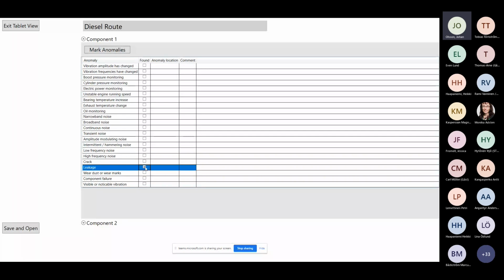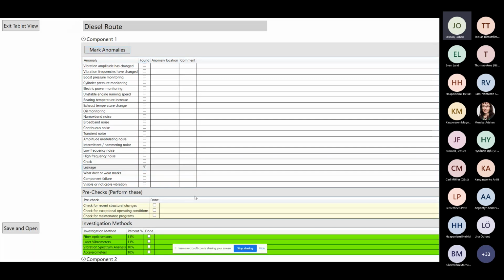we might choose a leakage, and then we would mark the anomalies, and then the program would guide us in the sense that we would always perform these pre-checks. These are not that significant, but they're there just to guide the user. And here in the investigation methods, these are already thresholded, so the insignificant methods are not shown. It's thresholded, I think, at 10% here.